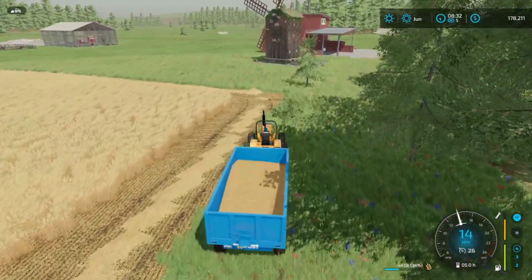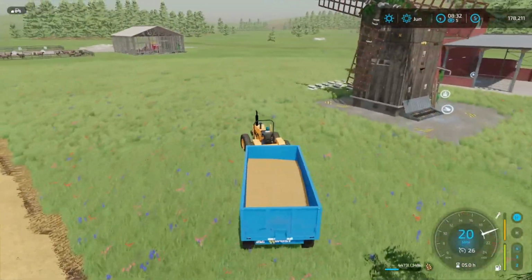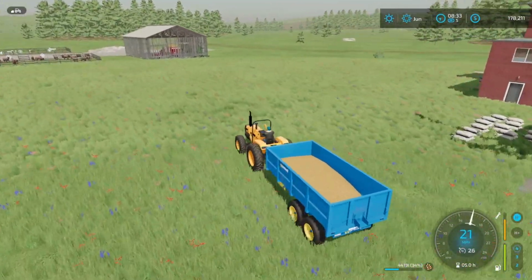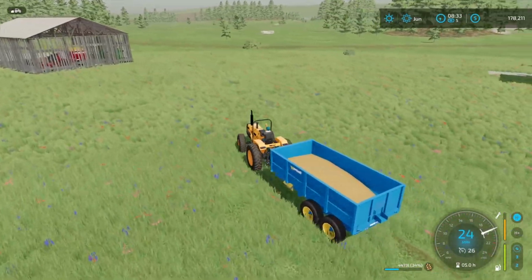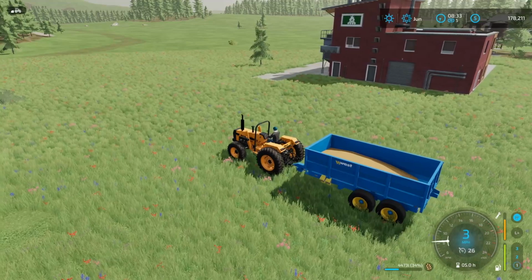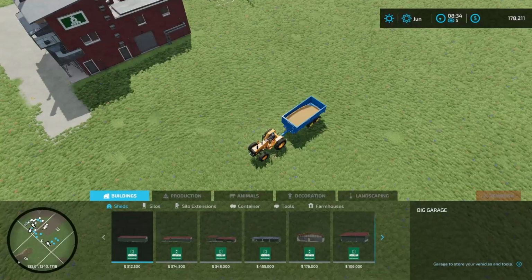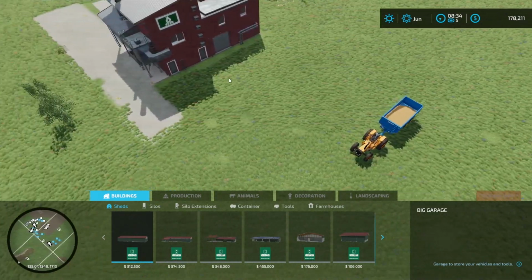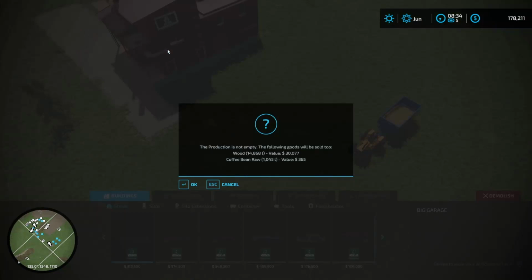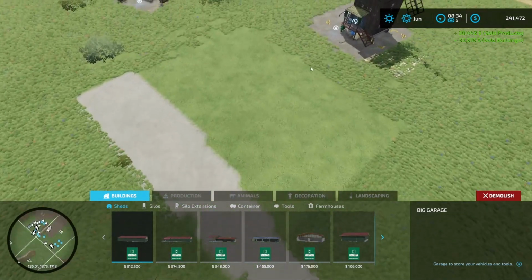We've got an open spot. It seems like a pretty good general location. Actually, this is what we'll do. We'll come in here. I'm going to sell the firewood thing because there's something wrong with it, and I don't know what's wrong with it. So here. Yes. We'll get some money back. All right, and then I can put the silo here.